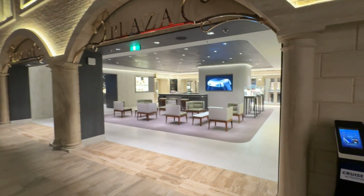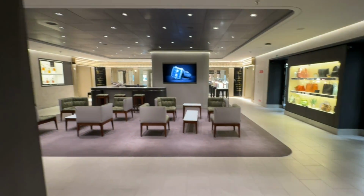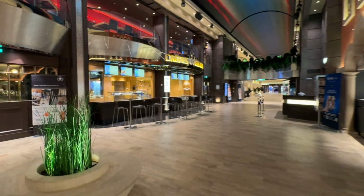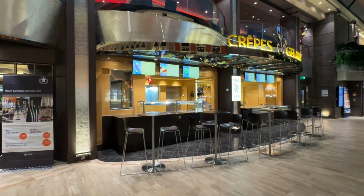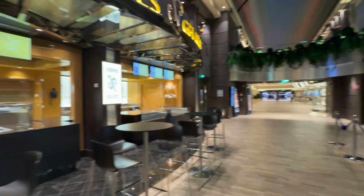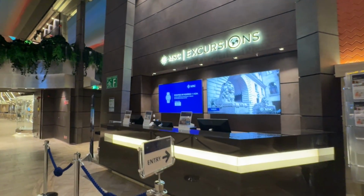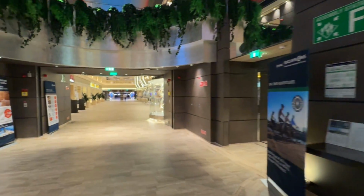Here we have another luxury shopping plaza. Inside there's all different kinds of shops. You can get whiskey, you can get handbags, you can get jewellery in there. And then over on the left is a place where you can come and get crepes and gelato. This is for an extra charge, but if you fancy a treat, that's the place to go. And here is the second MSC Excursions desk, as well as the one downstairs.